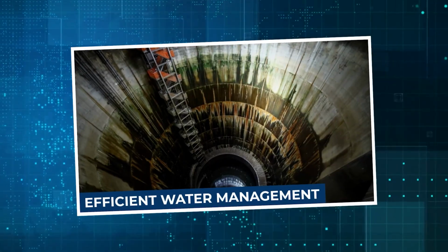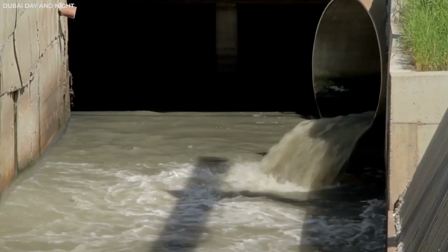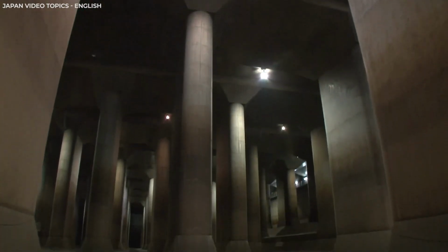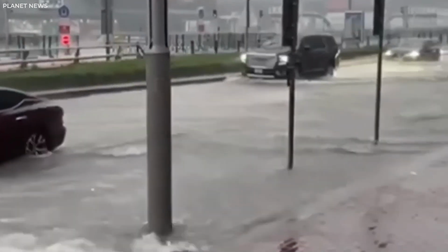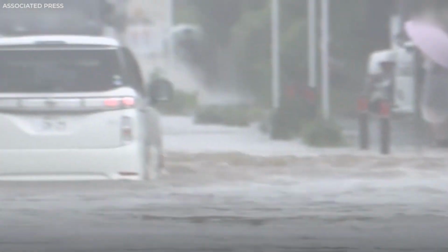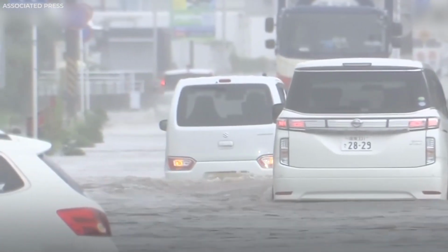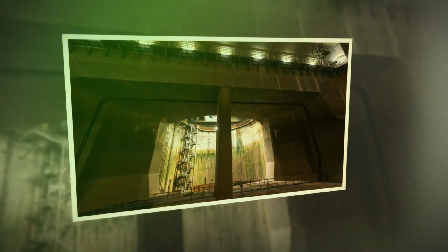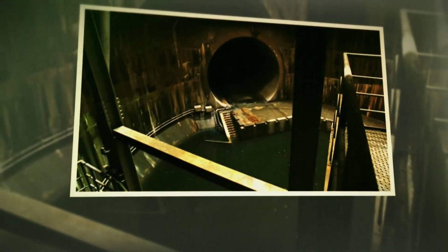Efficient water management. Efficient water management is a cornerstone of sustainable cities, and Tokyo's underground flood tunnels show how engineering can handle nature's unpredictable side. Instead of letting heavy rainfall or typhoons bring chaos to city streets, Tokyo diverts this excess water into a network of massive silos and tunnels built 50 meters below ground.